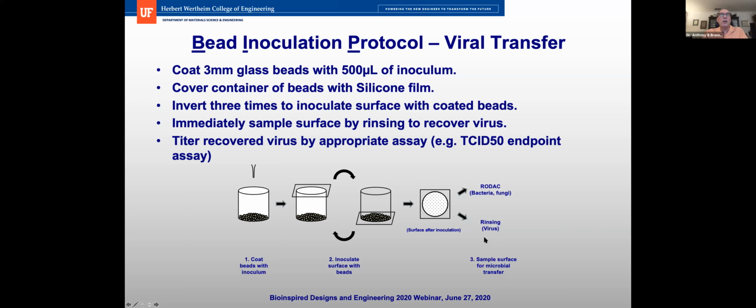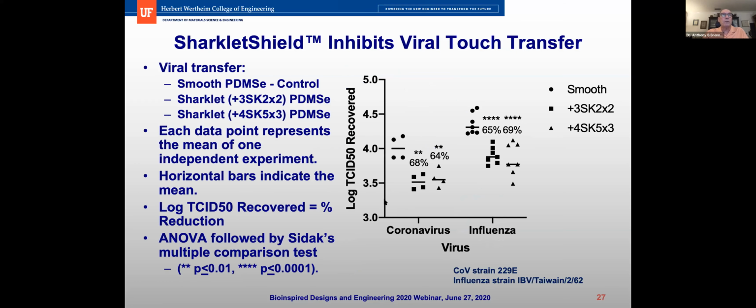But what you're looking to see is how much virus is transferred and then how much virus is retained by the surface. So in this case, it's going to be smooth PDMSe, and then we're going to use two different Sharklets. If you recall back to the C model, we should have a wide range of capabilities in terms of dimensions, but we wanted to determine if there was a significant effect of dimensions for the viral strains, as the particles are submicron. So we did a plus 3K 2x2, which is 2 microns wide, 2 microns spacing, and a 5x3, which is 5 microns wide features, 3 micron spacing. And this is 4 microns deep. Remember, the aspect ratio is important.